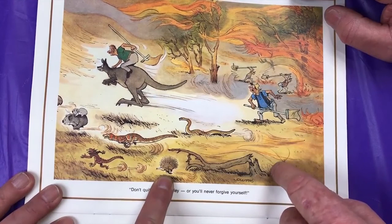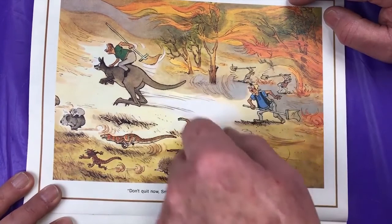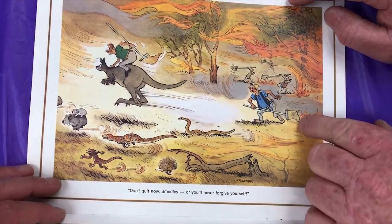The echidna, the snake, goanna. Yeah, they're all running away. And look, here's the koala with the baby on the back. They're all running away from the fire. And of course, this guy's jumped on the back of a kangaroo and he says, "Don't quit now, Smedley, or you'll never forgive yourself." Yeah. And that's how they fought fires, with broom-like things with bags on the end of them.